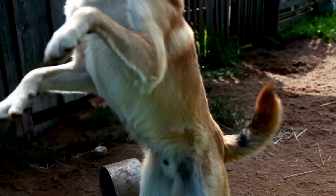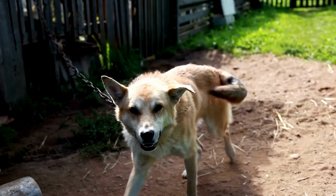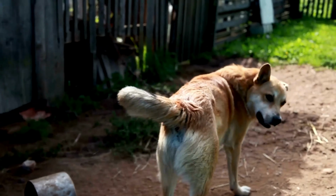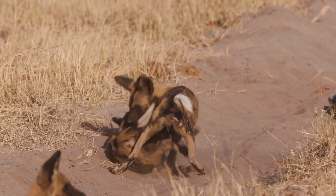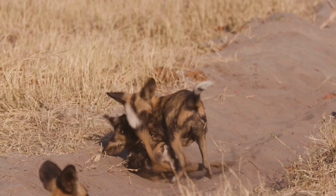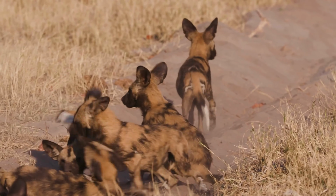49. Environmental education. Conservation programs often include environmental education initiatives aimed at local communities. Raising awareness about the importance of African wild dogs in maintaining ecosystem health fosters positive attitudes toward their conservation.